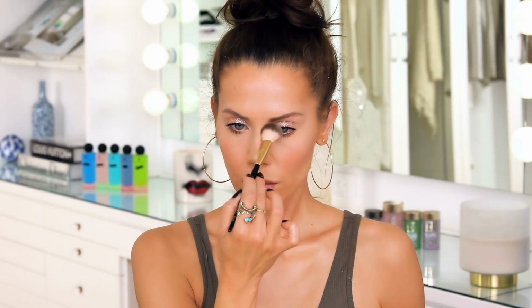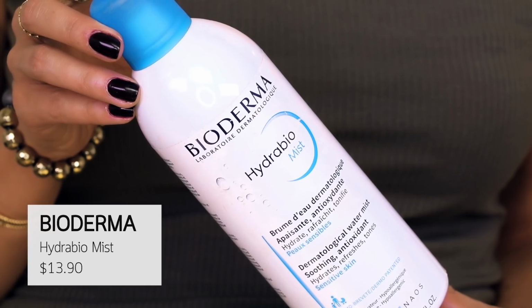I don't want highlight to get up in this region here. I wanna keep that pretty clean and just have that dewy glossy shine. So nice. Taking it on the nose, slightly above the brow because we want this to be a very hydrated look. And I'm gonna take a little bit of Bioderma.